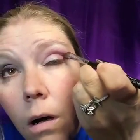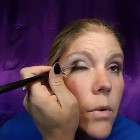It's actually pretty simple and straightforward. I'm leaving plenty of room up here as a highlight, but I kind of have just a little bit of an angle right in there. I do need to do a little more blending on that, but I'm going to go ahead and do this other eye. Pushing it right in this corner.